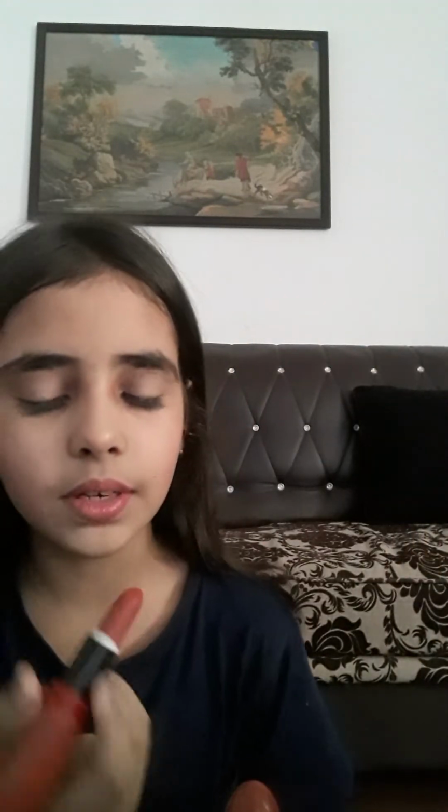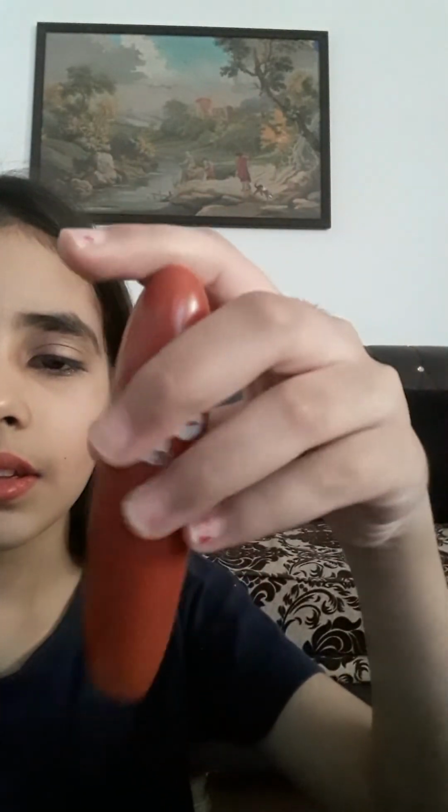So I will use this one, and this shade is so good. I love it. Love it. Love it. This is dark, but I can make it lighter. Look at this. I really love this, and now we will do like this. It is looking so good.